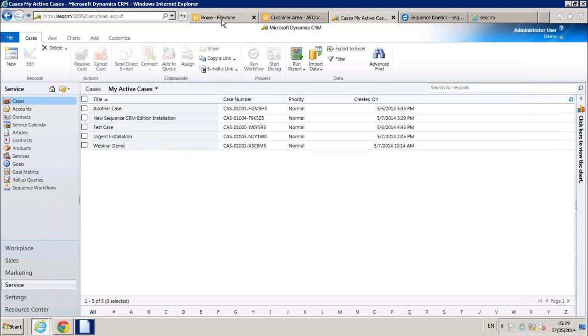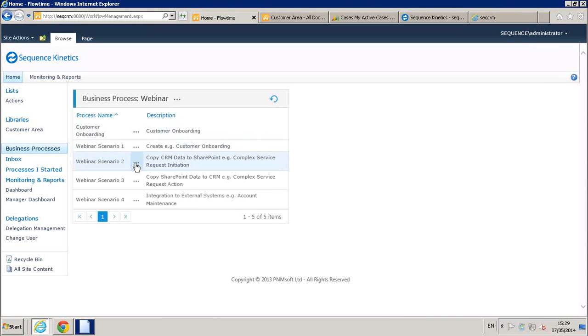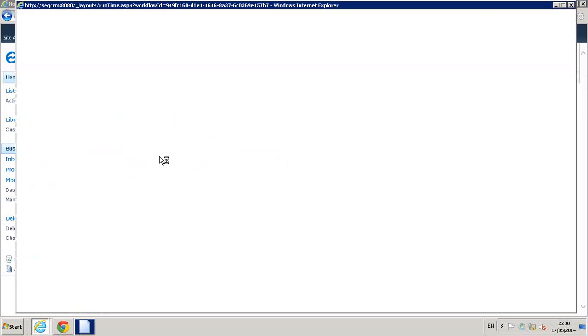If we now start my second scenario, scenario number 2. What we're going to do here, as we said, is select a case, and then use that case to populate other systems, in this case SharePoint. Just wait for the form to pop up.